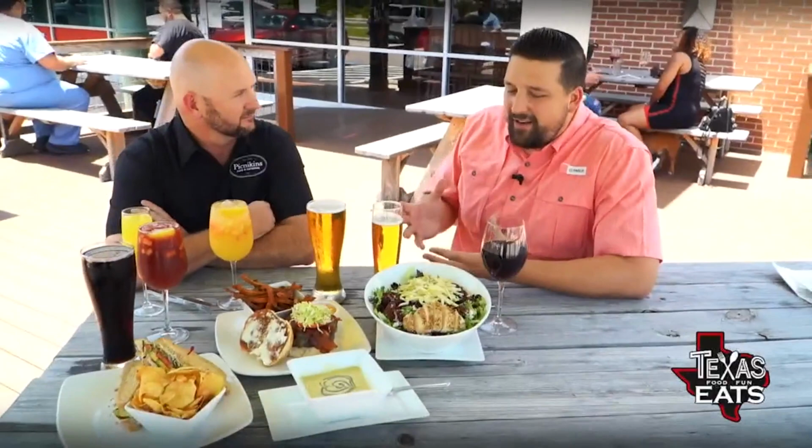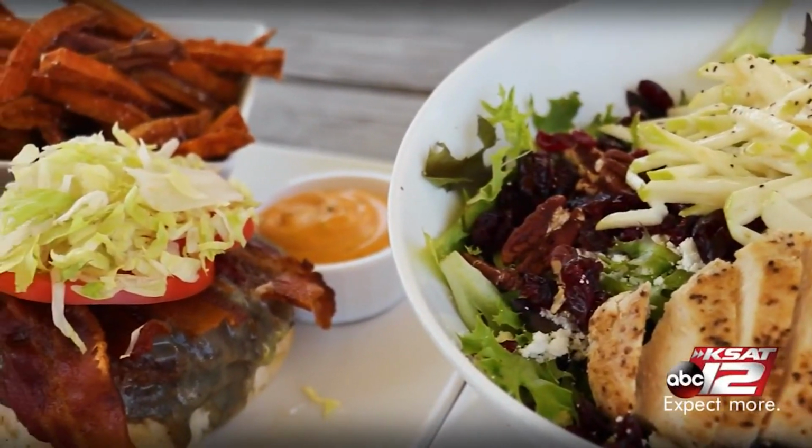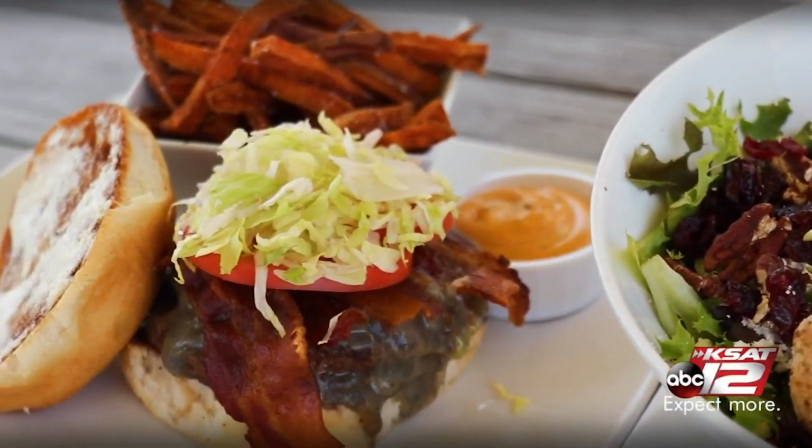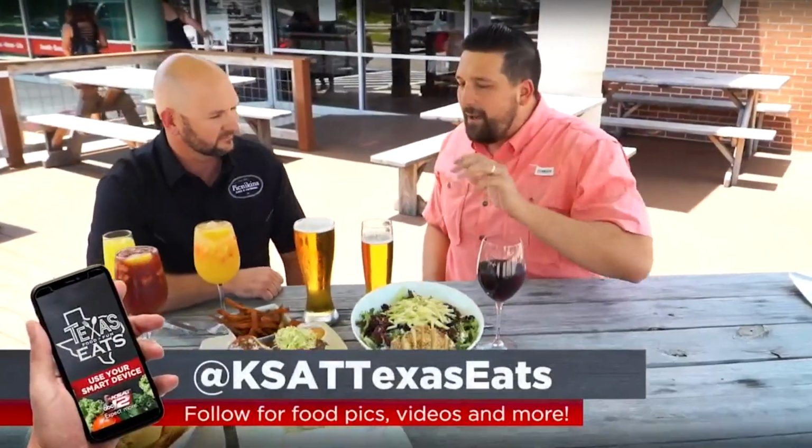Absolutely. When we come out here, I mean, I've been out here a couple of different times, the food always looks like this. That's the most impressive part. It always looks photogenic, like it's ready to be inside of a magazine or something like that. Is that something that you guys pride yourself on? Every single time. Every single dish that comes out has to look the same every single time. These are some of the top items you have on the menu.